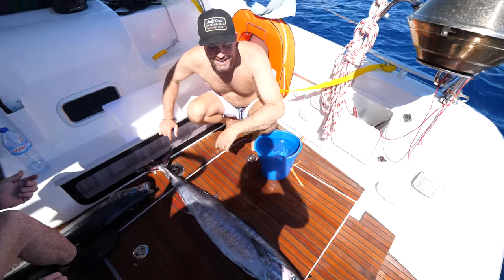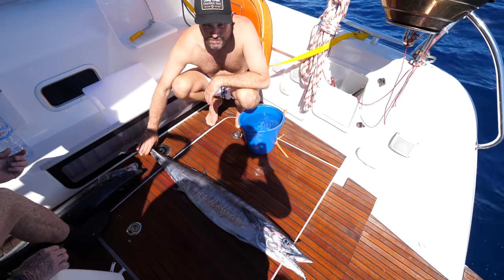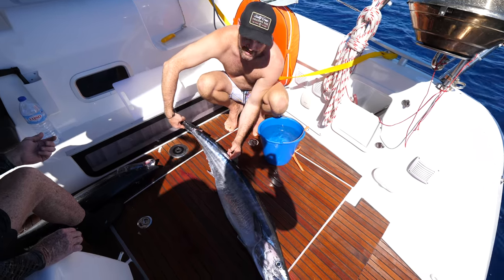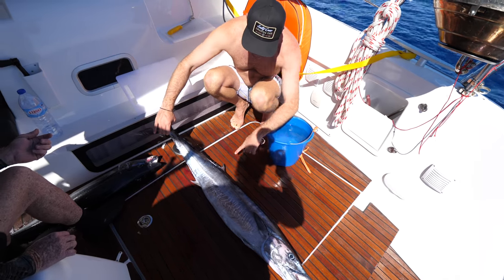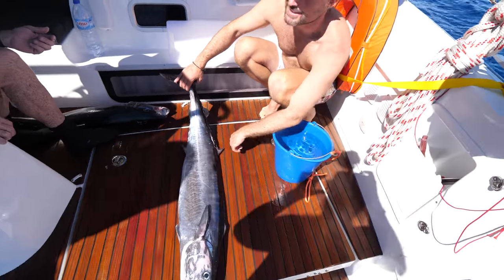So this is like a, I'd say 30, 40 pound Wahoo that we just shot. What's important when you're shooting Wahoo is you gotta shoot them right behind these little pectoral fins. So you see where our shot went in right here? If you shoot it anywhere up here, the shaft's gonna go through and the shaft will just pull out of the meat. So you always wanna make sure you're shooting the fish right behind that pectoral fin.